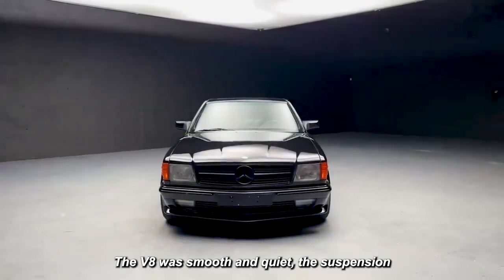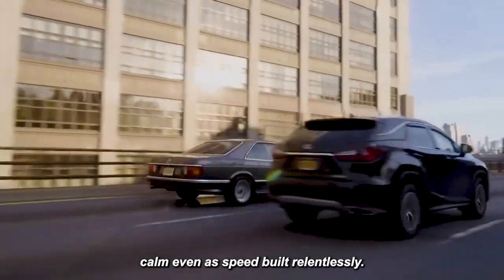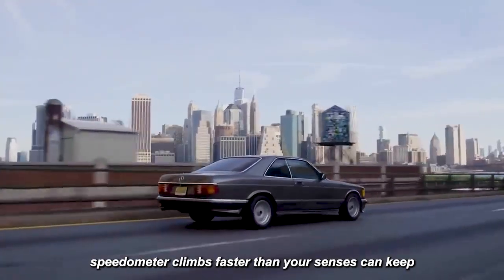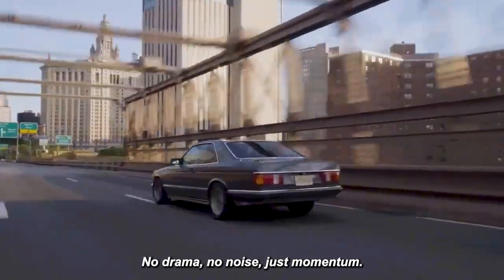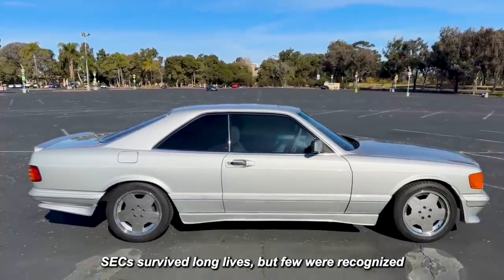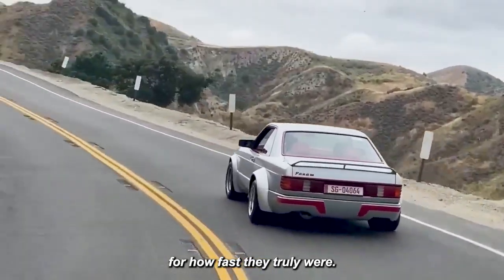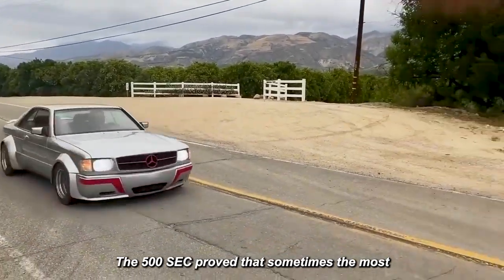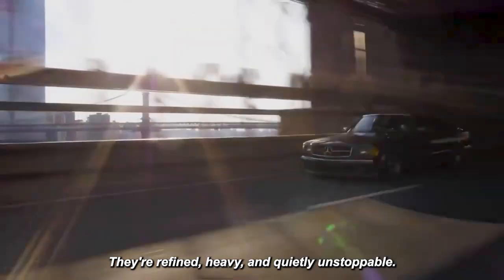The V8 was smooth and quiet, the suspension soaked up the road, and the cabin remained calm even as speed built relentlessly. Imagine a luxury coupe gliding along while the speedometer climbs faster than your senses can keep up. No drama, no noise, just momentum. Built to Mercedes' over-engineered standards, many 500 SECs survived long lives, but few were recognized for how fast they truly were. They were never marketed as performance cars. The 500 SEC proved that sometimes the most dangerous cars aren't loud or sharp. They're refined, heavy, and quietly unstoppable.